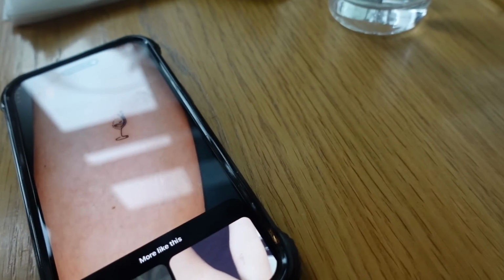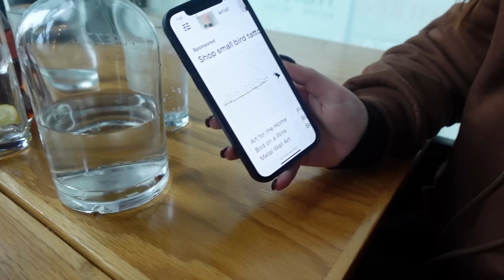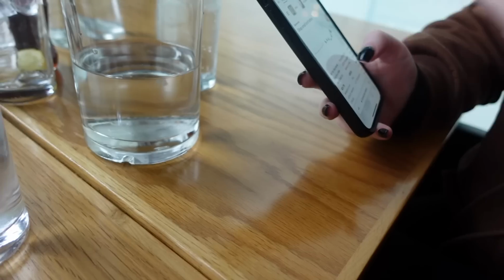Yeah. Is that a bit extreme? Is that just one tattoo? I think it's like quite big. Yeah. We can get a teeny tiny. Because there's not even birds. No, tattoos. Yeah.